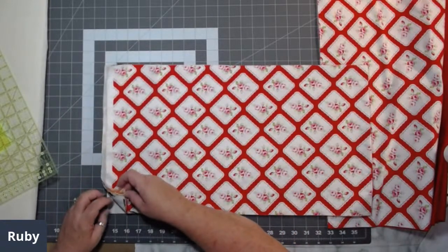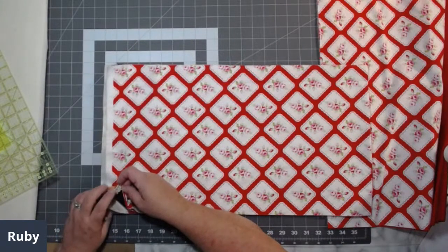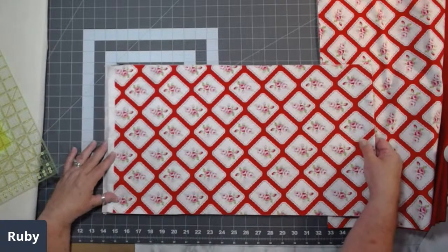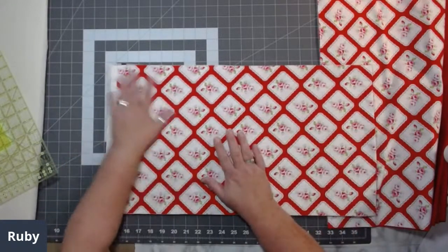I'm going to see where all my selvages are, where the shortest one is, and it's obviously the red. So the red one is the shortest. So we'll move that down here. And we're going to cut it at the 16 mark.